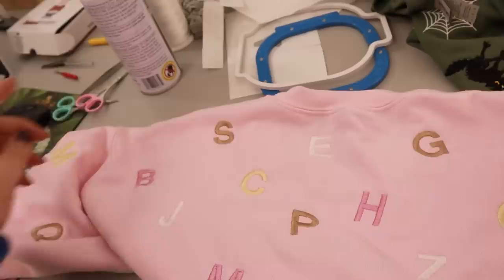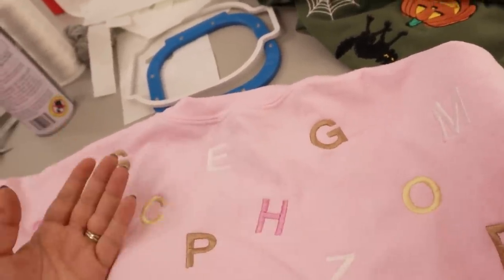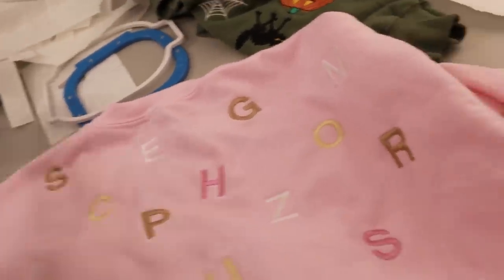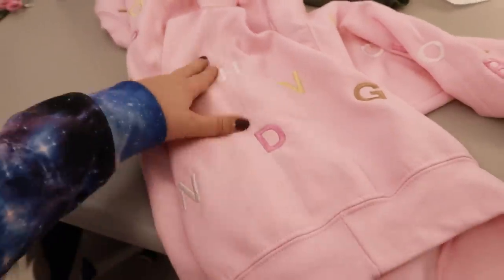And I added some on the back as well, closer to the neckline. I added the S and the E, and I was like, oh, this is getting funky, don't put an X here. But then I did a G, and then I was like, wait a minute, segs is just another word for sex. Seg. And under the armpit, I added two letters on each side.